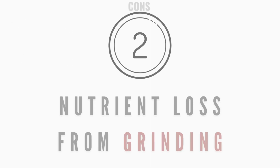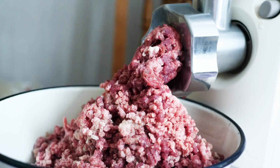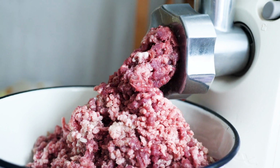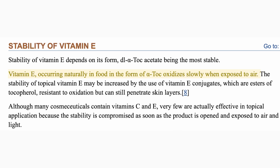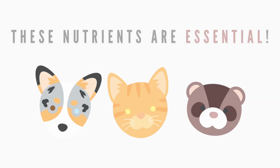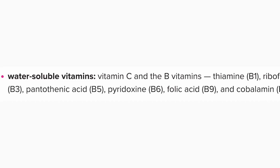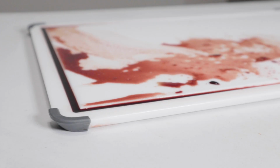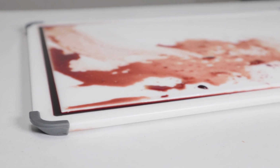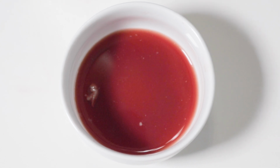Number 2, nutrient loss from grinding. Grinding exposes the meat to oxygen, which has been known to destroy oxygen-sensitive nutrients like vitamin E and omega-3s, which are essential to dogs, cats, and ferrets. Additionally, there are many water-soluble nutrients and amino acids that can be lost through the myoglobin, or juices that the meat secretes when ground, as well as thawed and cooked.